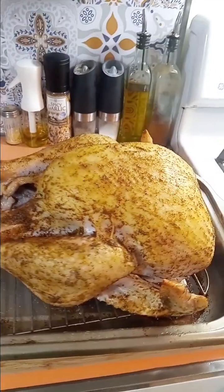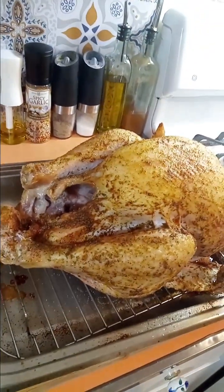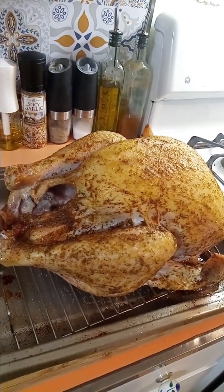Okay, the turkey has been in there for 2 hours, but I just took it out because I'm going to cover it with foil because I don't want the skin to get burned.